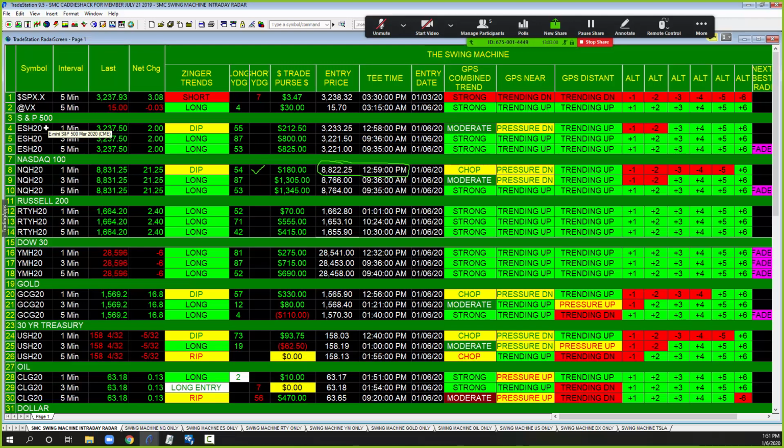First, on the S&P. We'll just take a look at the 1 minute. If you had taken the 1 minute at 12:58, just 55 minutes ago, you'd be up 225 bucks. Let's jump down to the 5 minute. If you had gone long the S&P at 9:35 at the open, one contract, you'd be up 850.